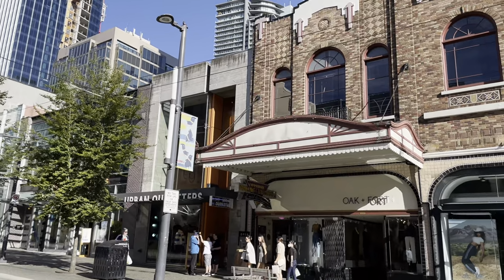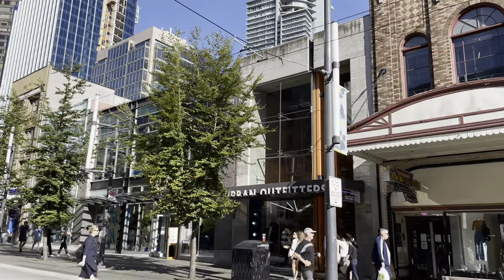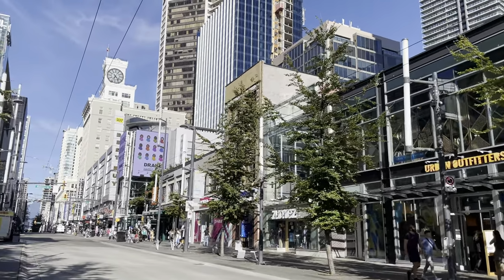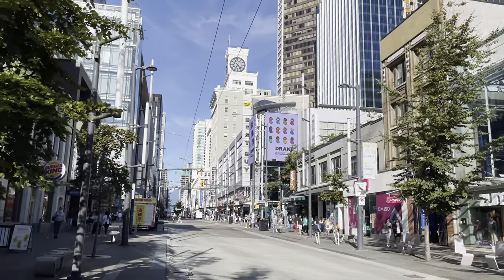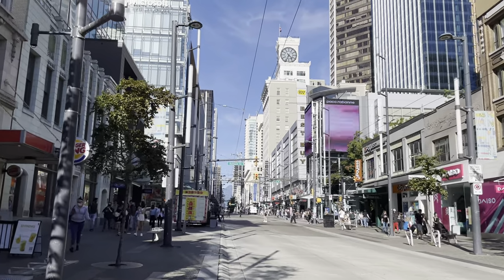This kind of marks the demarcation point between the restaurant and nightclub heavy section of the street to a more shopping oriented section of the street as we come up to Robson here, which for those who don't know, Robson is one of the main shopping streets in downtown Vancouver.